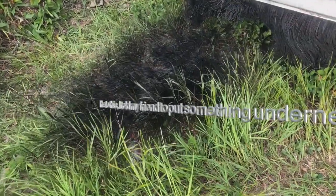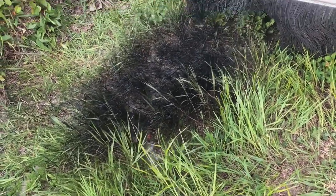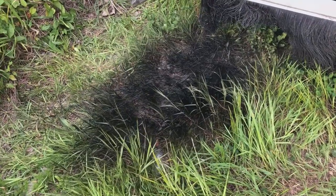This, guys, is what the bus did. It killed the grass. This is all burned off diesel.